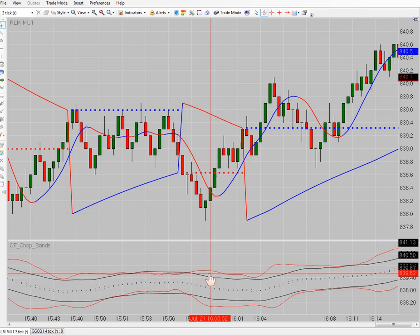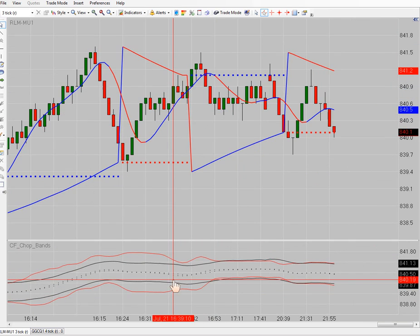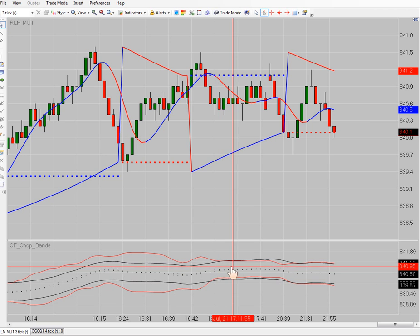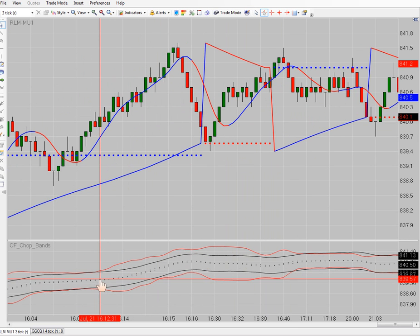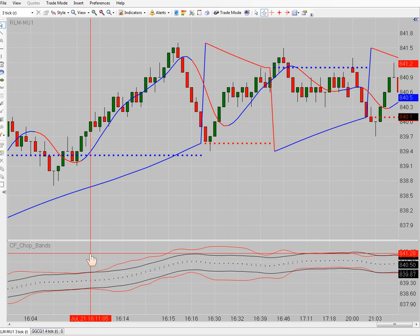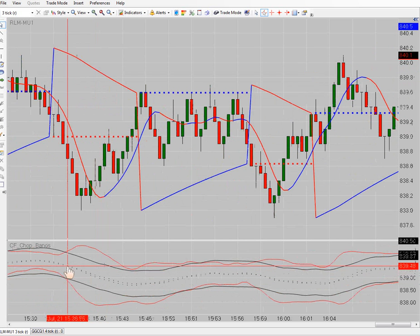The theory is the same on all markets, but they're more effective on markets with a little less volume. You can see in here when the red bands are inside the black, it is choppy. When it breaks out of the inside like that, there's generally a decent move when it breaks out, one way or the other. There's generally a decent move.